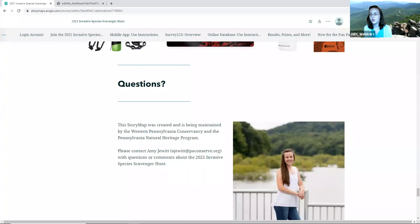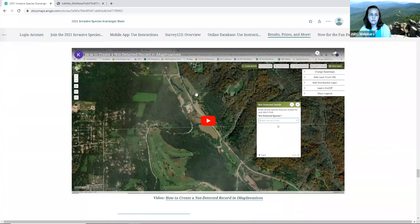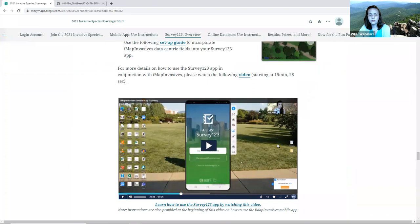The videos that I mentioned a little bit earlier, that you can check out when you have some extra time: this video right here will talk about how to create a not detected record. So if you just watch that video, it will provide more information. And this video describes how to use the two mobile applications, the iMapInvasives mobile app and Survey123. In there it also talks about how to create an absence record for a species.